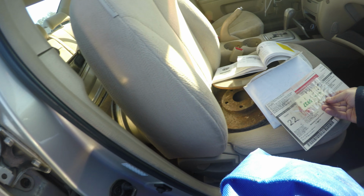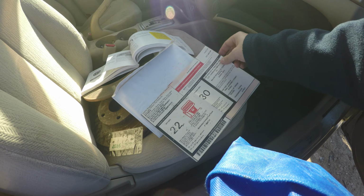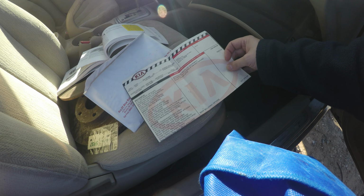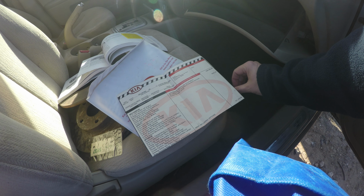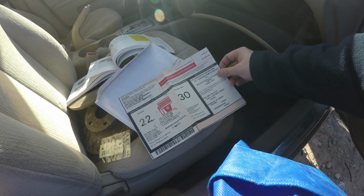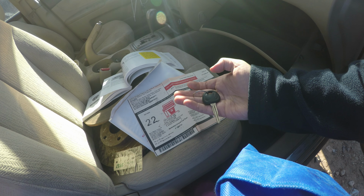This car had the key tag from the dealership, the window sticker, lifetime Kia, Murphy, North Carolina. $21,840. I think this fell out of there too. Well, maybe it didn't. Let's go to this car.